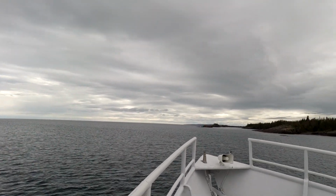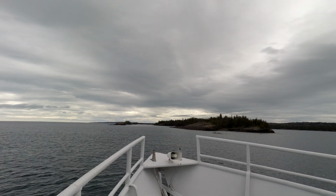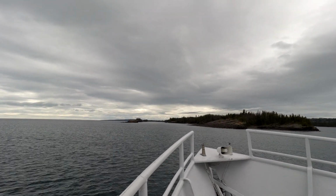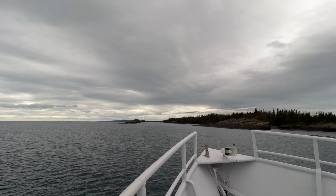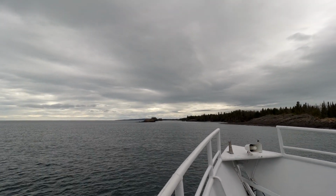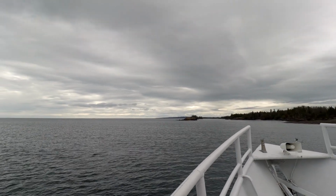We are passing through Smithwick Channel, and pretty soon there's a certain way he's got to come through here from the rock shoals, but pretty soon he's going to turn, and we're going to be heading southeast 53 miles to Copper Harbor.